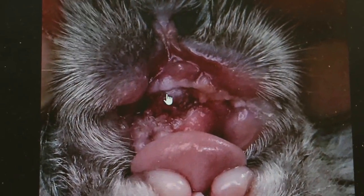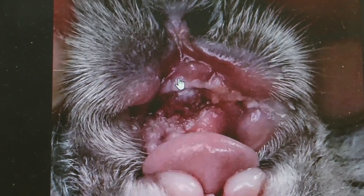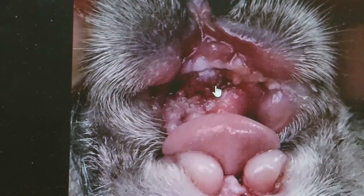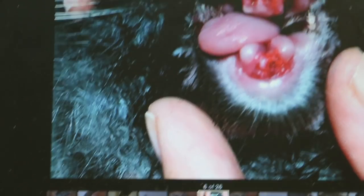Now this is the slide showing today. The teeth have been all removed by extraction under anesthetic. So there's no more teeth growing. If we remove deeply from the roots, the teeth should not grow back again. Now this is just after surgery.